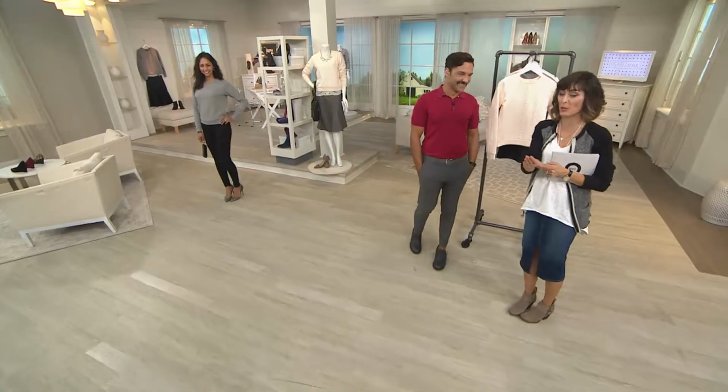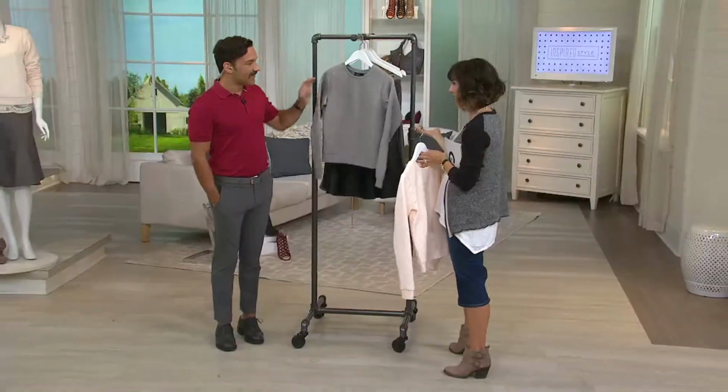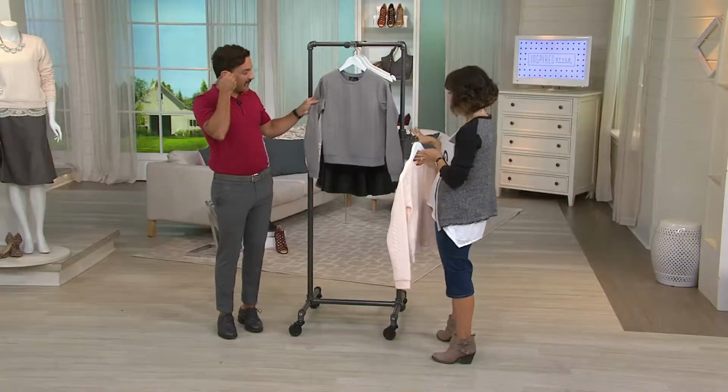Let me just go over these colors with you. So Deanna's wearing gray. And really, I don't think we need to elaborate on gray, do you? No, this is a great gray. This is a great gray. Okay. I love it.